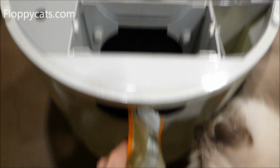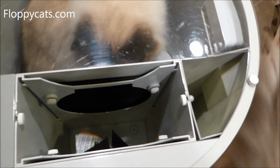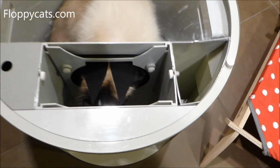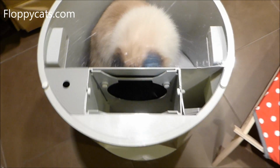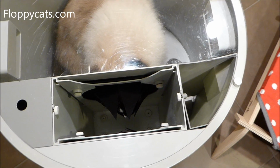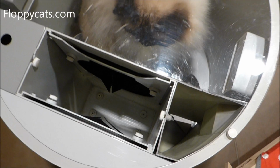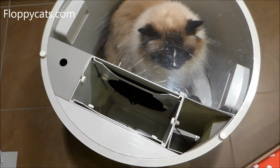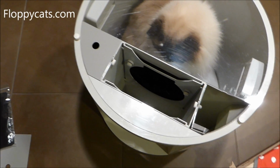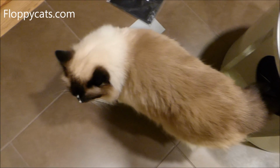Come on, baby. You definitely have to have a cat that is hunger motivated to do this. Come on, sweet boy. Let's go. You can get out of there. You can go nuts if you don't get out of there. There he goes. Because he heard it be thrown. Good job, Boo. Good job, Bubba Boo.